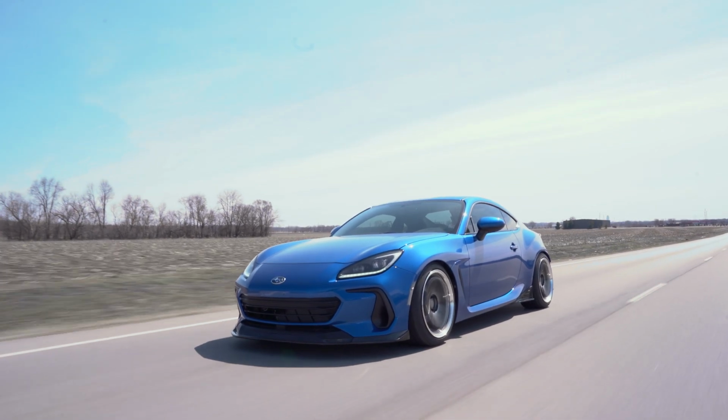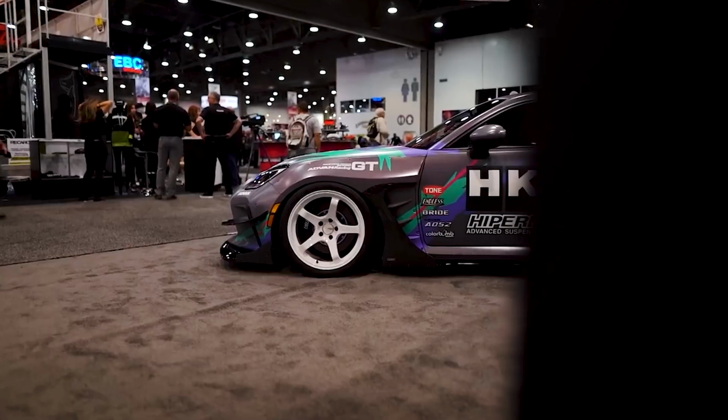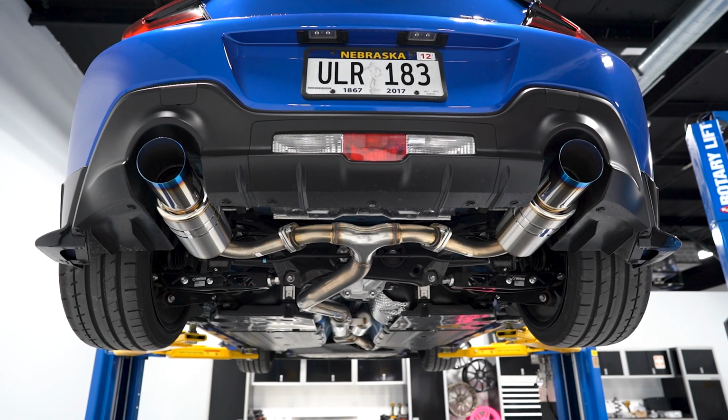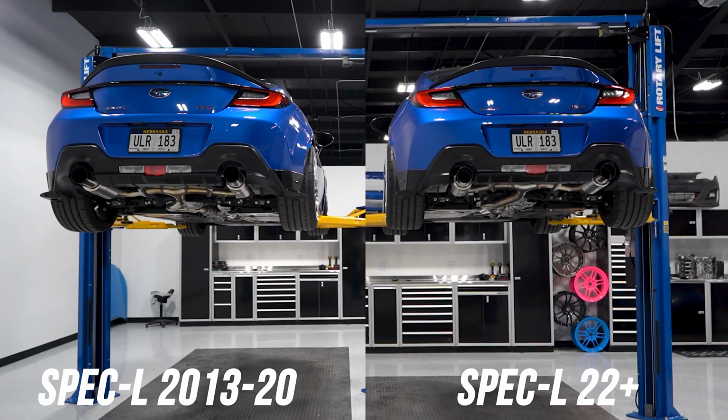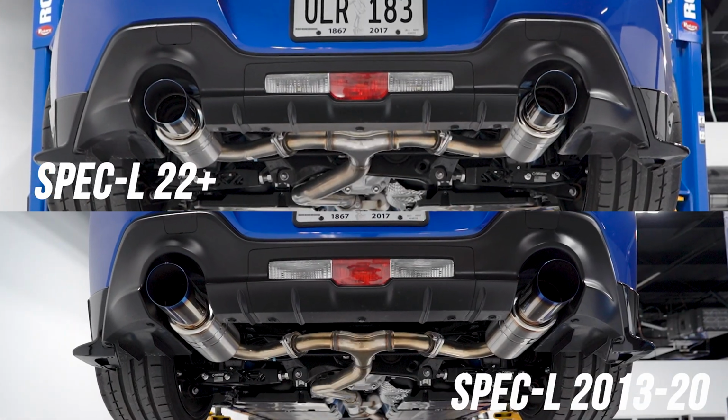So what are my overall thoughts about the HKS SPEC-L system? Well, I would say that this is an exhaust that you would get as a more mature enthusiast, and if you're into the JDM culture and you like HKS as a brand, you really can't go wrong with the SPEC-L system. There are some minor differences between this SPEC-L and the previous generation one, but really they're not that noticeable, to be honest.